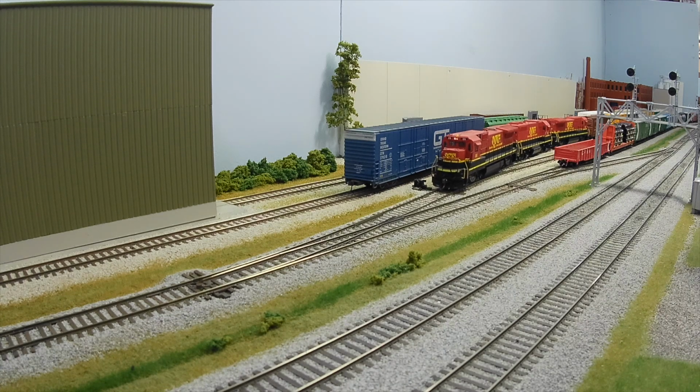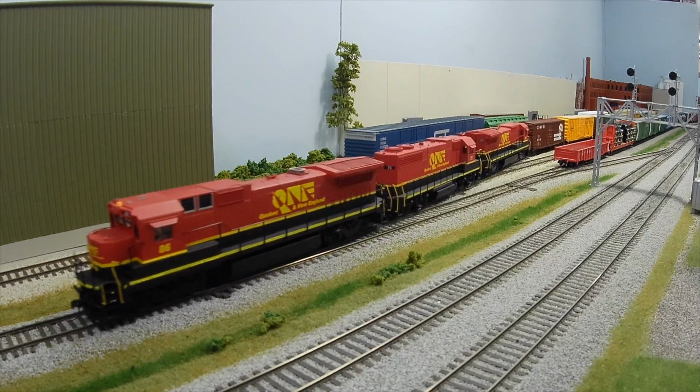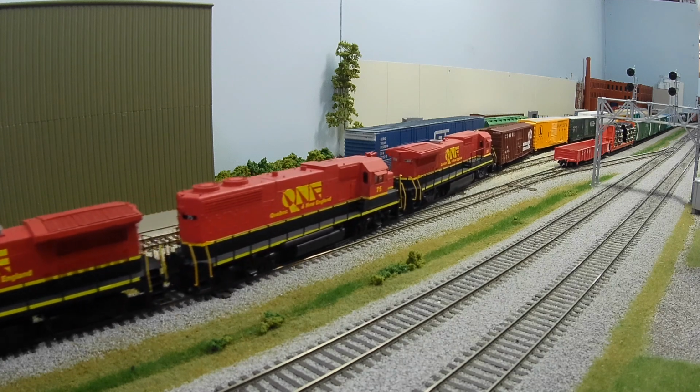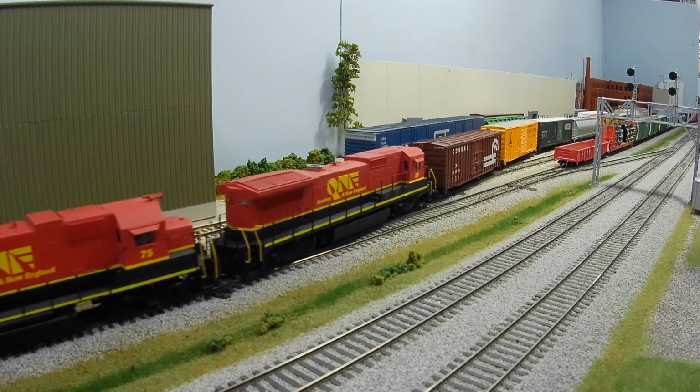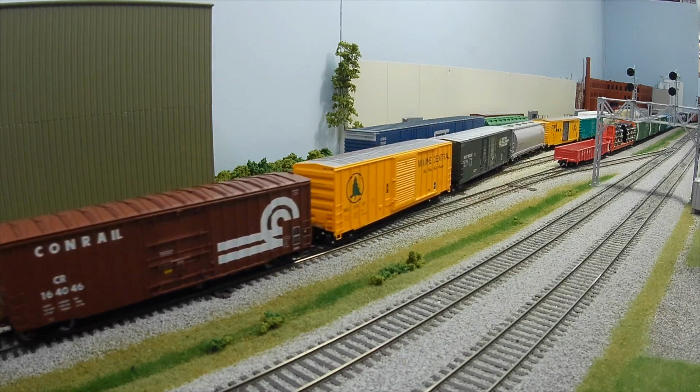Those noisy locomotives you hear idling in the background are the West Yard assignment locomotives, GP10 number 70 and MB15AC number 23, waiting for the Q&NE to clear the yard so they can get back to work.